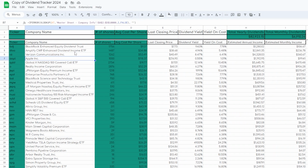Now, as of right now, throughout my long-term dividend growth portfolio, I'm currently generating, whatever you want to call it, around $6,900 every single month on average. Some months are going to be larger, some months are going to be smaller, of course, because certain stocks and ETFs in this portfolio pay me out quarterly.